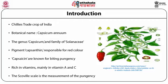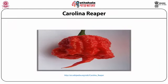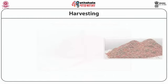The scale is named after its creator, American pharmacist Wilbur Scoville. His method, devised in 1912, is known as the Scoville organoleptic test. In 2013, Guinness World Records declared the Carolina Reaper to be the hottest chili in the world with an average heat of about 15,69,300 Scoville heat units.